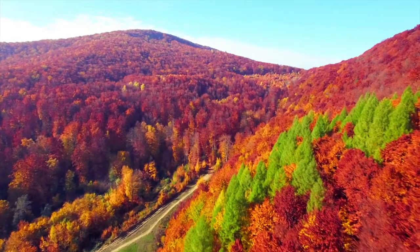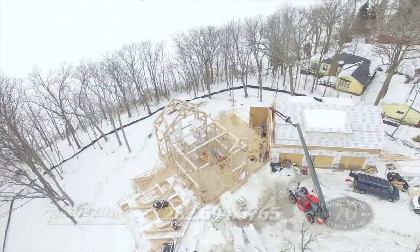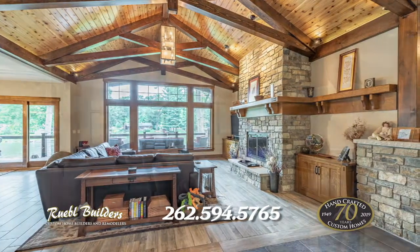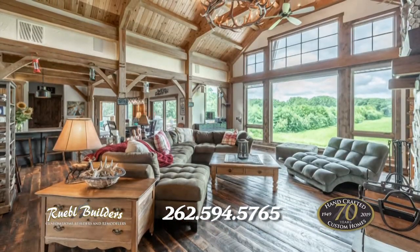From the beautiful hills of Hubertus to the clean lakes of Delafield, all the way down to Lake Geneva. For 70 years, Rural Builders has been blessed to build not only beautiful custom homes, but also build strong relationships and amazing friendships with families across southeastern Wisconsin.